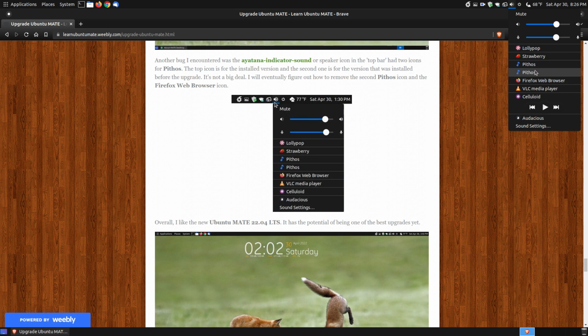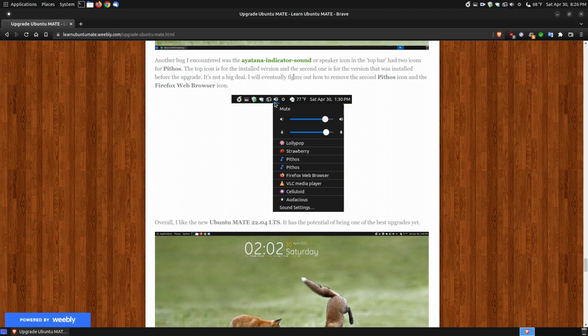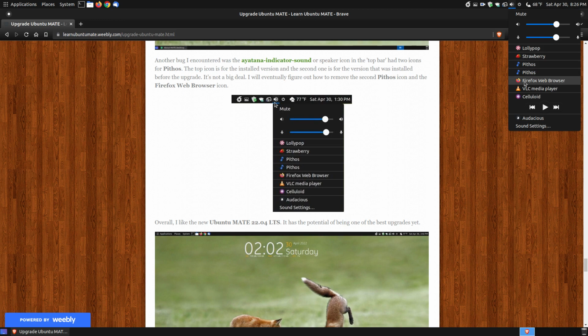I would like to remove this icon that's not linked to anything, and remove the Firefox web browser. But as of right now, the sound indicator has been replaced by the Ayatana indicator, or however you pronounce that. So I really haven't figured out yet how to remove those. That's something that I plan to do, and maybe make a section on my webpage on how to filter these out. But other than that, this looks fabulous.